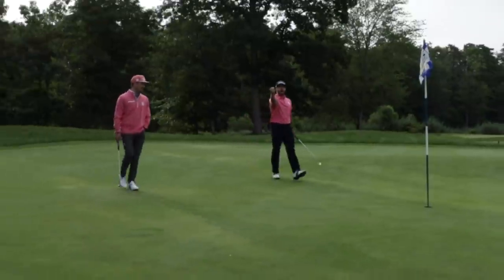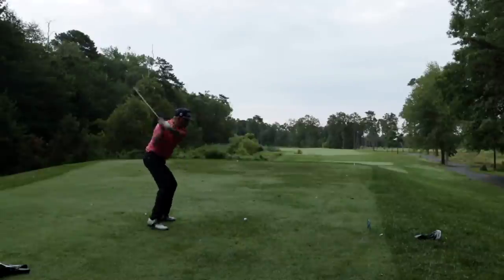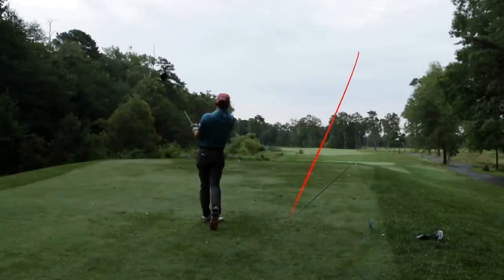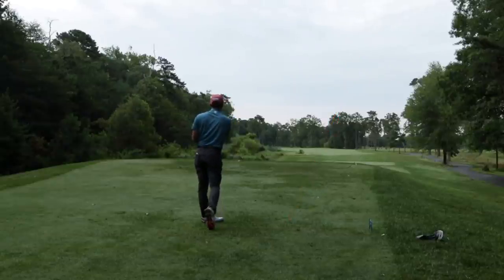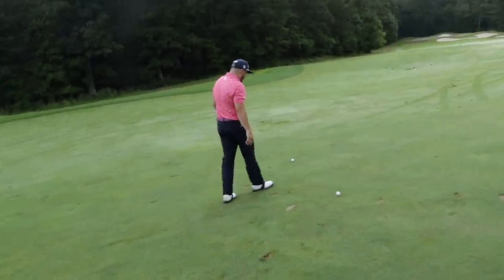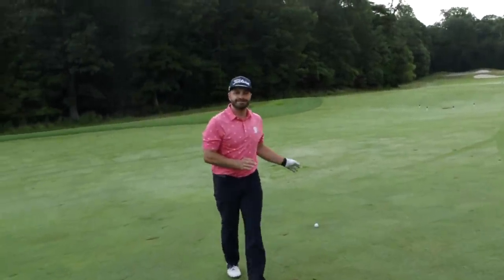Yes! That's an up and down for you. That's how to start. Woo! Oh, that's pretty. It's so pretty. That's cart golf for you right there. How beautiful is that? Yeah, perfect cart golf. Your draw got me by a yard, which is perfect.